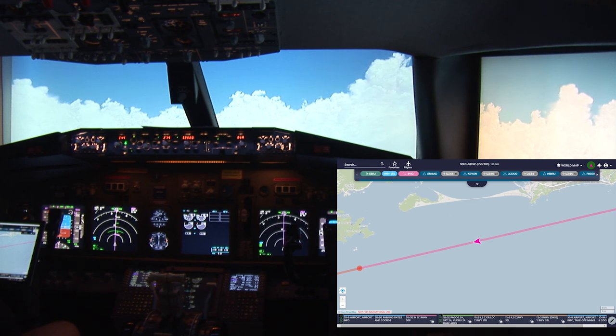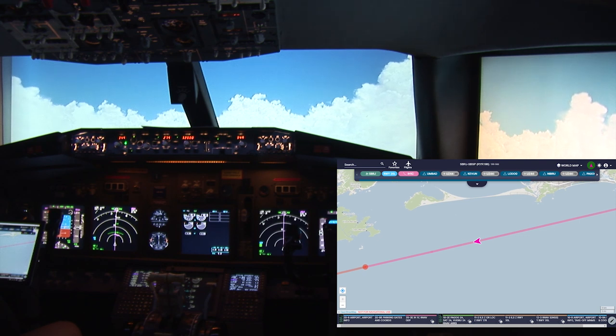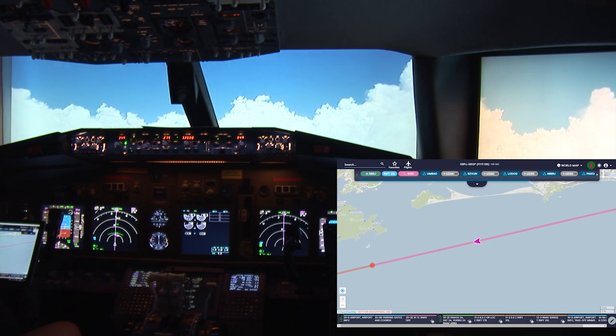Airport Information, Charlie 110 Zulu. Weather: wind 112 at 7, visibility 10,000, ceiling 1,100 broken, temperature 18, dew point 15, QNH 1019. Advise on initial contact you have information Charlie.